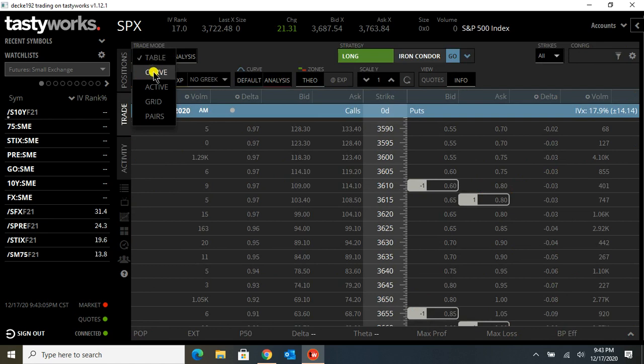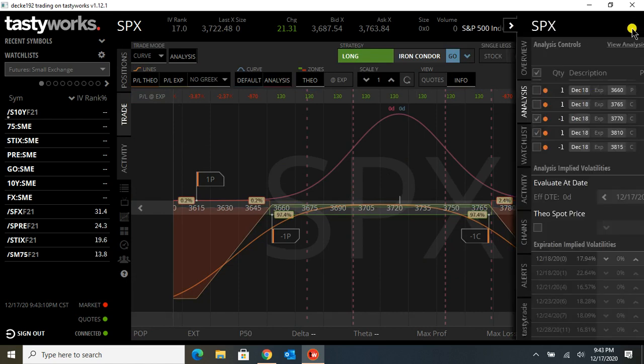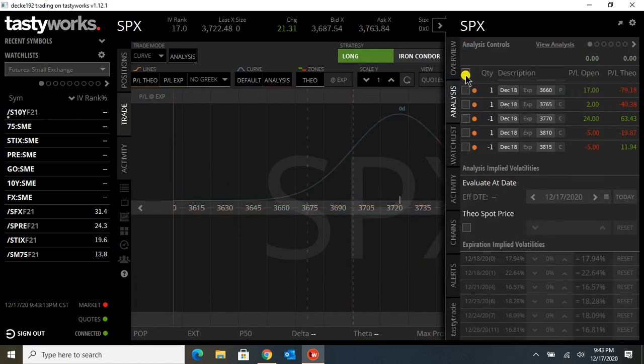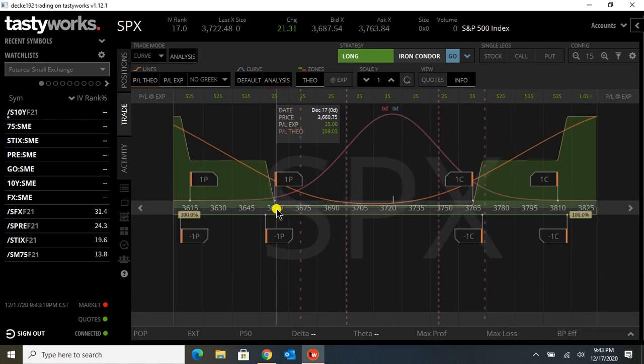So I'll go into curve mode here. This was my original short Iron Condor. And when I add the long Iron Condor around it, here's what the P&L graph looks like. In between 36.60 and 37.65 about, that's where my $25 profit is.